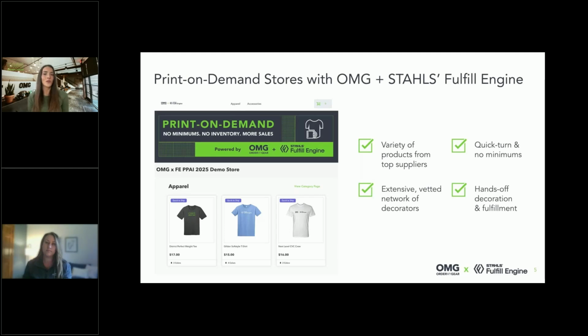So each order goes through a very strict quality control process just to make sure that that final product that is in the hands of the consumer looks great, which in turn makes you look really good.